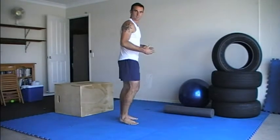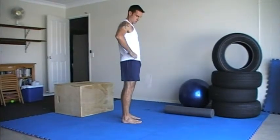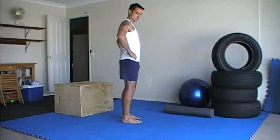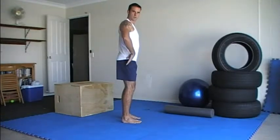And this basically is when, if you're stood in a good neutral posture, you're up nice and tall, your pelvis is supposed to sit neutrally, flat here. When you have an anterior pelvic tilt, what happens is the pelvis shifts this way. So basically, you're tilting it towards the front.